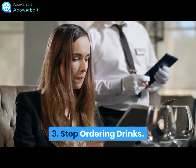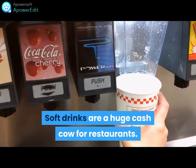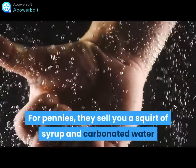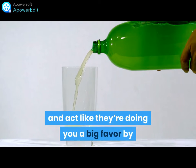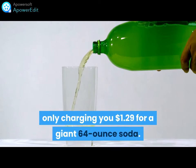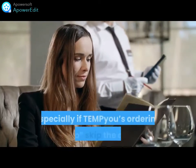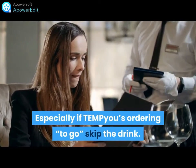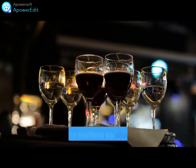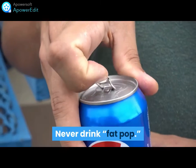3. Stop ordering drinks. Soft drinks are a huge cash cow for restaurants. For pennies, they sell you a squirt of syrup and carbonated water. And act like they're doing you a big favor by only charging you $1.29 for a giant 64-ounce soda. Start saving those dollars. Especially if you're ordering to go, skip the drink. If you're eating there, ask for water, or at least switch to diet drinks. Never drink fat pop.